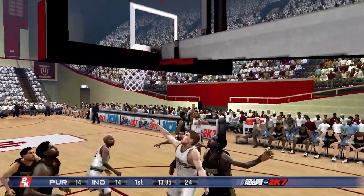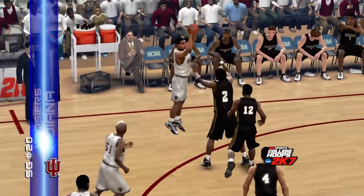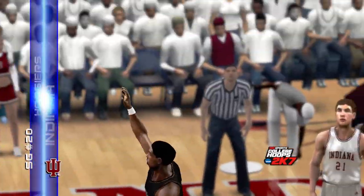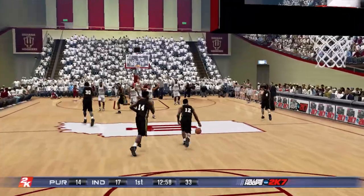Gets it on the perimeter. Number 20 gets the go-ahead bucket. What I like is his ability to see the floor and get it to the guys where they can do something with it. Extremely accurate. A 3-point spread on the scoreboard.